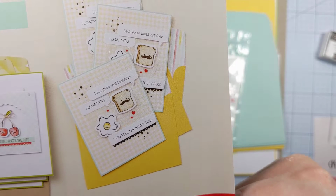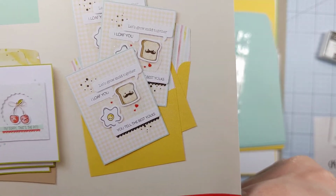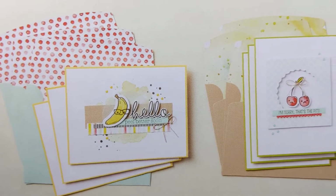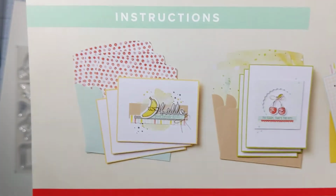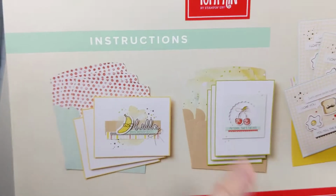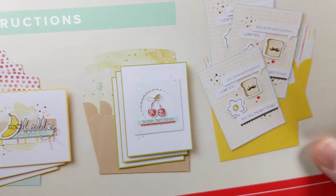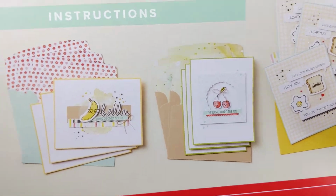We have our Let's Grow Mold Together, I Loaf You. And then we have our Hello, Peel Better Soon. So again, all of these can be customized. So if you don't want, I'm sorry, that's the pits. If you don't feel like you want to make sympathy cards, that is totally okay.